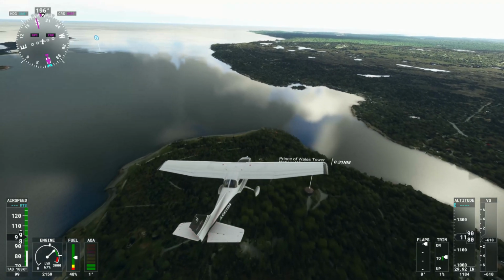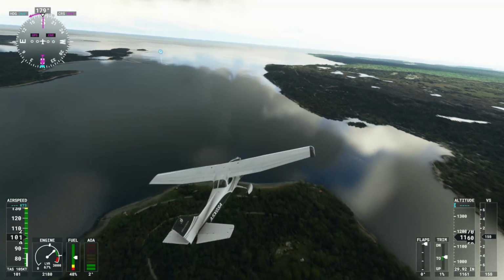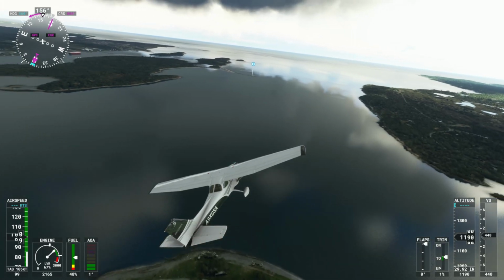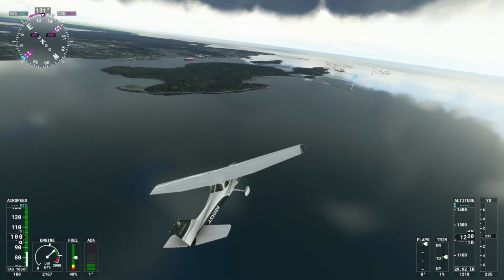Go. Now we're gonna slowly turn, so we can fly over the river and then watch that other part of the city, which is, oh, it looks like it's more industry, right? But let's have a look at it.